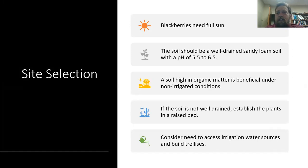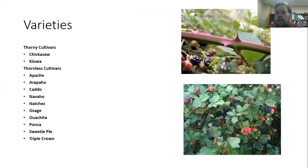Also keep in mind that you are going to want to trellis blackberries. So you want to select a site where that's going to work in your landscape. The trellis isn't going to be in the way or prevent you from being able to see anything that you would want to see. Here is a long list of varieties. Again, I'm not going to spend a lot of time on this. I direct you to extension.msstate.edu if you want to find out more information about these.